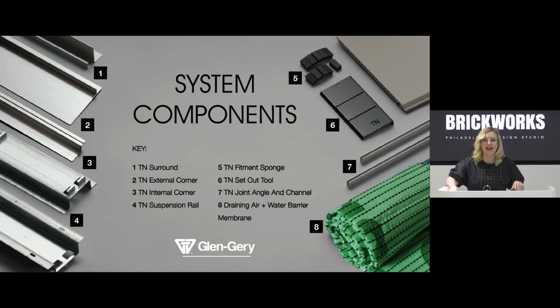Then lastly at number 8 there, you see the drainage and water barrier membrane. It's usually the first component of the system fixed to the wall frame. The membrane resists the ingress of water and meets the requirements for air barrier materials, while its vapor permeability and enhanced contours facilitate the drying and drainage of that cavity behind the tile as well. So those are the components of our Terraçade system.